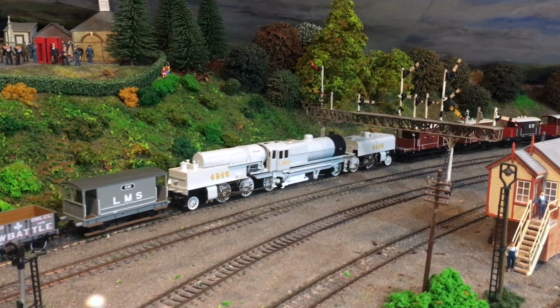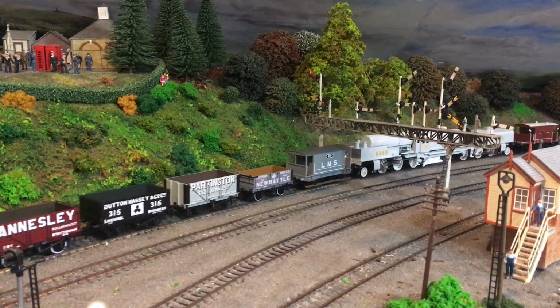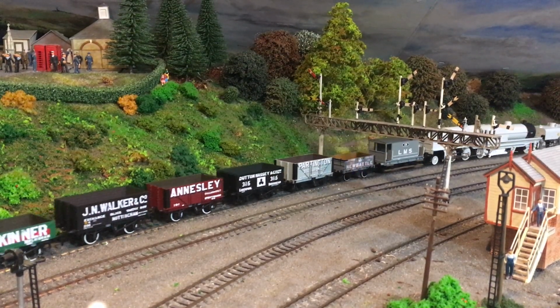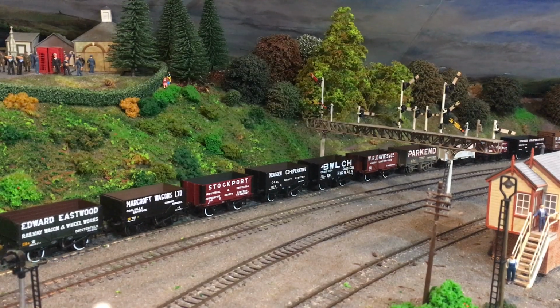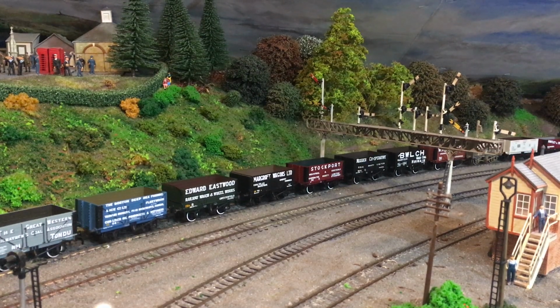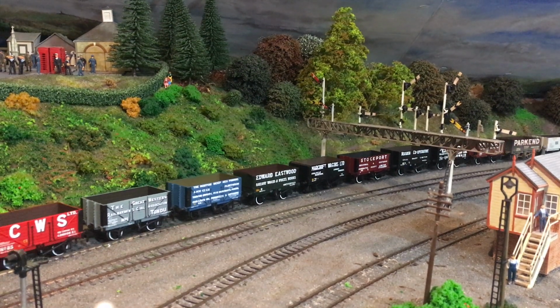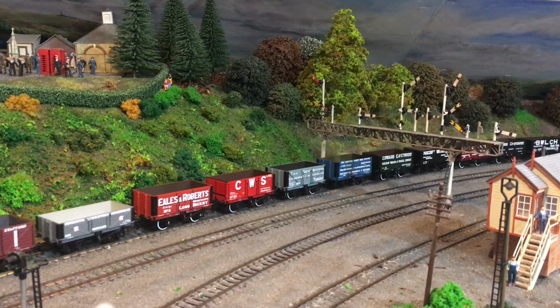So I'm sure some of you did. Got the LMS brake van, then the New Battle, Partington, it goes on and on. So that's 1, 2, 3, 4, 5, 6, 7. Slowing down again, 51. Is it going to come to a grinding halt? 51, 52, 53. I can hear it skidding. 54, 55, 56. Away we go.